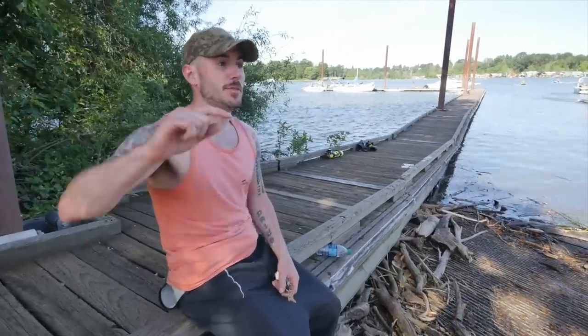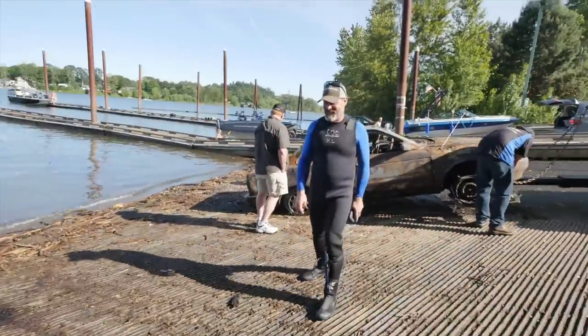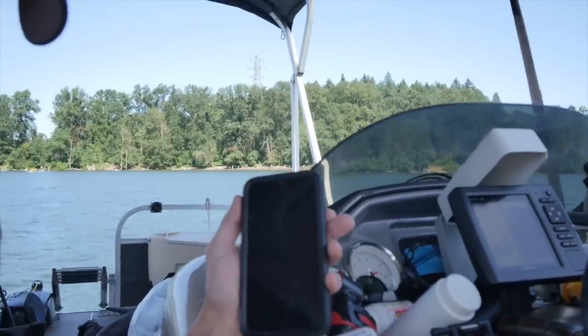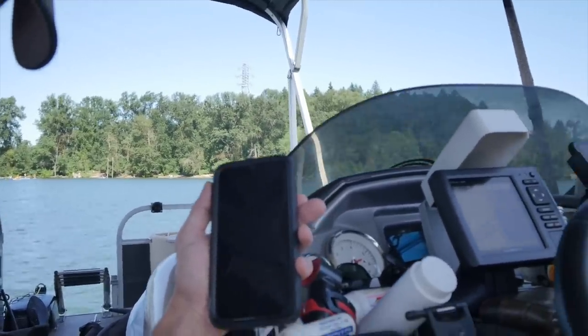I told Jared that we should not tow the boat with the Nissan, and this is what happens. Nobody in the back seat. Nobody in the front seat. This isn't your property to be doing this with. There's a whole process that goes with this. You guys can't just be doing stuff like this.